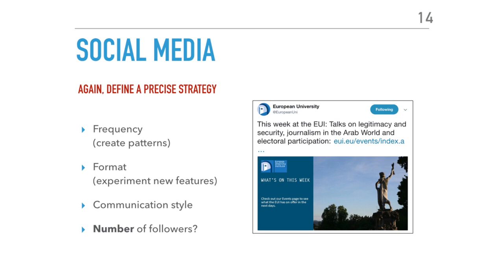So when you want to start, something that is very effective is to create a pattern. That's the clarity that I was mentioning before. Clarity is something that is accessible, engages people, makes it easier for people to understand. For example, every Monday morning, we publish the agenda of the events of the week with the same words and with the same photos.